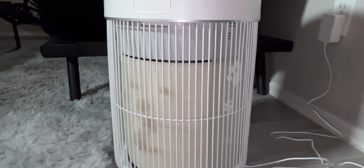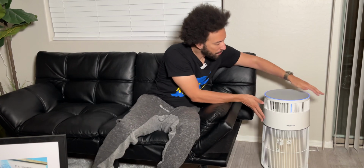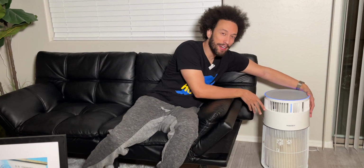Now remember, although it is sucking up cat hair that is airborne, once it actually hits something like a couch or clothes and sticks to that, it's not going to magically suck it off of there. It's going to be stuck on there. So keep your expectations realistic, because it's only going to be able to get stuff that's in the air. If she happens to walk by and hair's flying around, it's going to suck it in and get the job done that way. So without further ado, we're going to pop the top off here, take out the filter, and see how much cat hair we actually have in here.